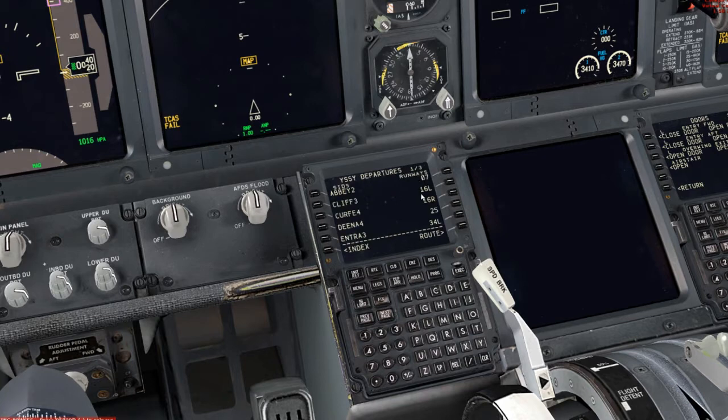Information Sierra, 16 left and right departures and arrivals, so it'll probably be 16 left by Kevin 3. I'll set that in. Kevin 3, enter, execute, and we'll close that discontinuity, enter to enter.